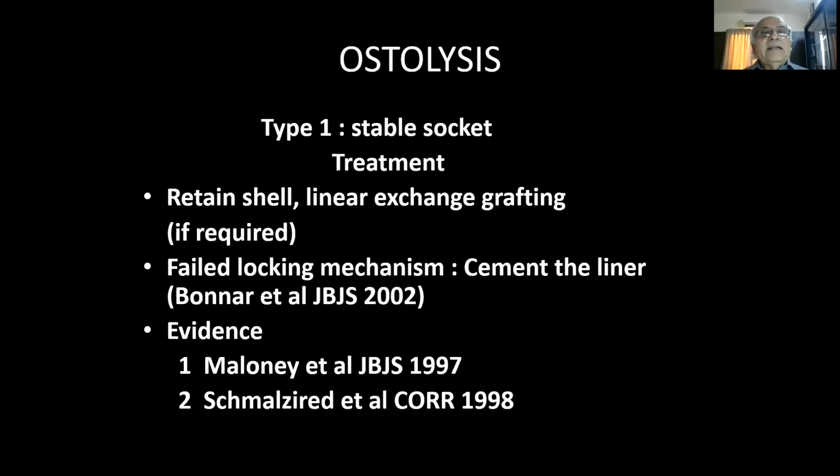So, type 1 treatment. I told you what the requirement is. Retain the shell, exchange the liner, and graft if required. If the lesion is very large, you do grafting. If the lesion is small, don't worry.